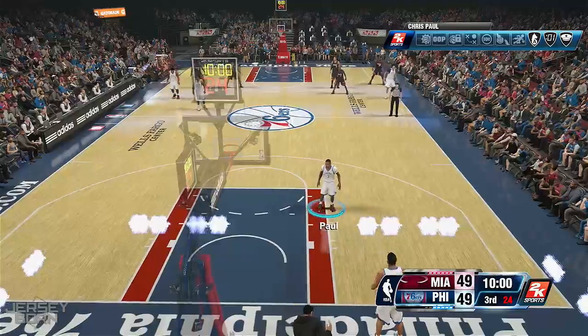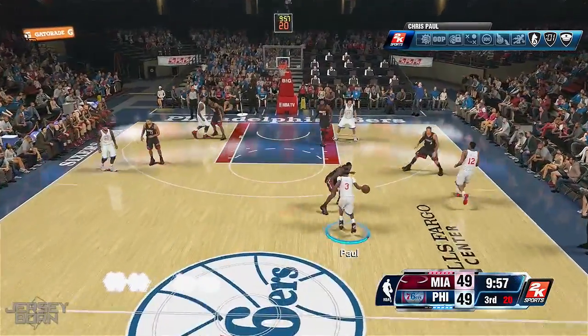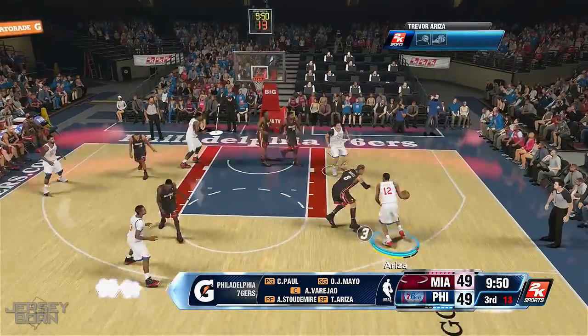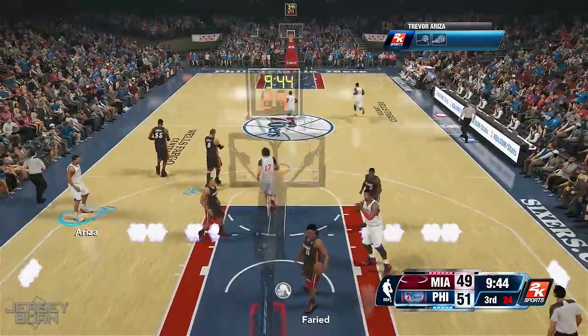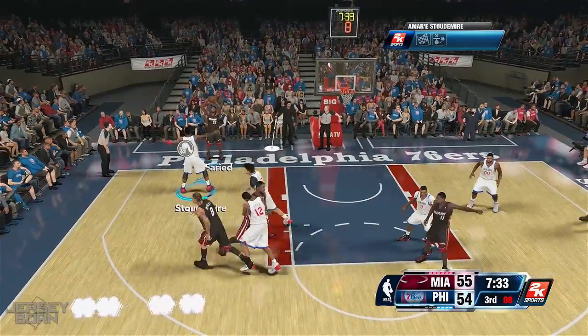Welcome back to 76ers Network. We are here for the start of the second half. Inbounded to Chris Paul, working on Drew Holiday, top of the free throw line. Still working on Holiday. Kicks to Trevor Ariza at the right wing. He drives in a bit, and he's working on Michael Beasley. Gets him some space, and Ariza gets the mid-range jumper down. 54-55, Miami in the lead now.